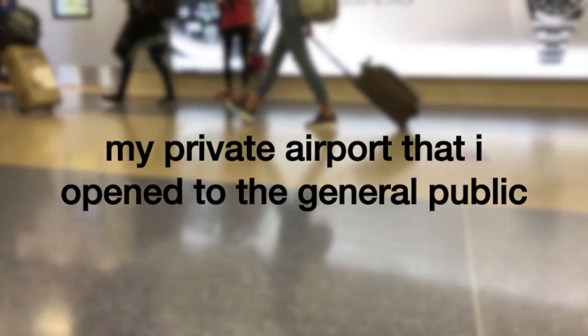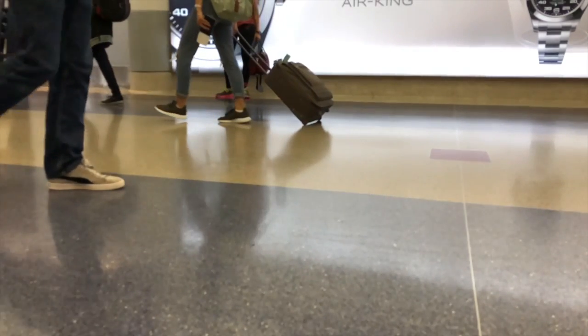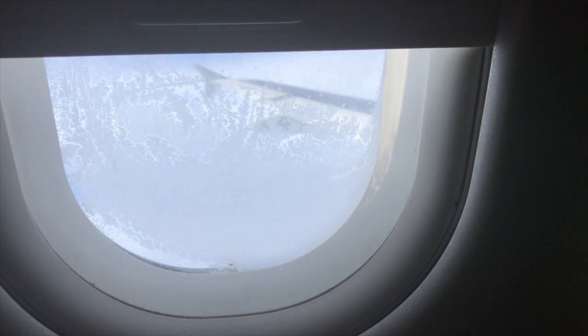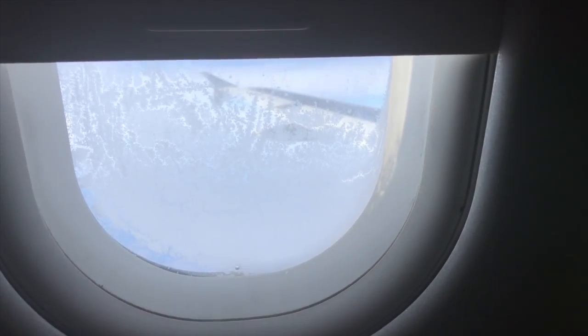So I actually have a private airport that I open to the general public here. So as you can see, clearly it's an airport. It is in my house. It's actually in my basement, and I just let the general public in because I feel like it's more convenient if everyone can go and have a great time flying to other places.